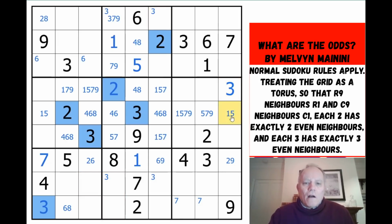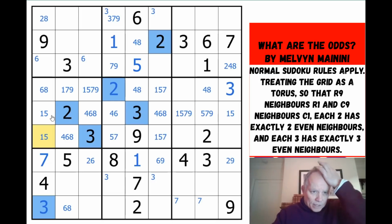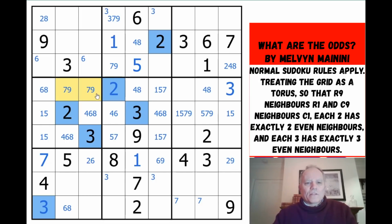This 3 has an odd neighbour, so it needs 3 evens. Perfect. So 4 or 8 there, 2, 4 or 8 there, and 6 or 8 here. So we now have a 6, 8, 4 triple. This sees 3, 7 and 9 and is 1 or 5 therefore. So now we have a 1, 5 pair, and that gives us a 7, 9 pair at the top of the box. That can't be 7.